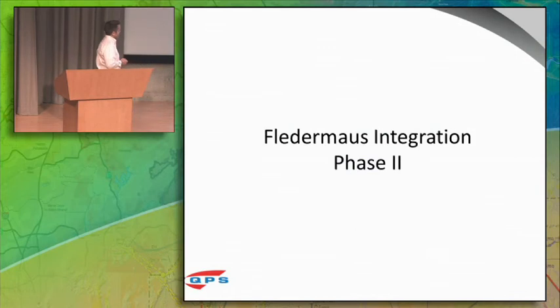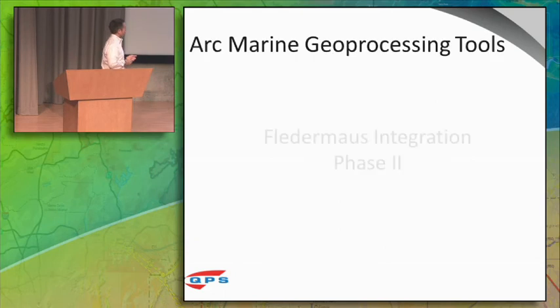So the second phase of the integration, which we're in now, we're trying to move a little closer to working with the maritime team. And in our customer cross section, we have people that we call Fledermaus centric folks, and we have folks that we call Arc centric folks. So the Fledermaus guys know and use Fledermaus. It's kind of what we discussed yesterday, where people like to use the tools they're used to. Those folks were starting to have to deal with Arc, so we made it simple for them to move their data into Arc without having to learn too many new things. Now we're flipping it the other way. We have Arc-centric folks that are starting to move into the hydrographic world, so we want them to get their feet wet with some of the capabilities that we have in Fledermaus.